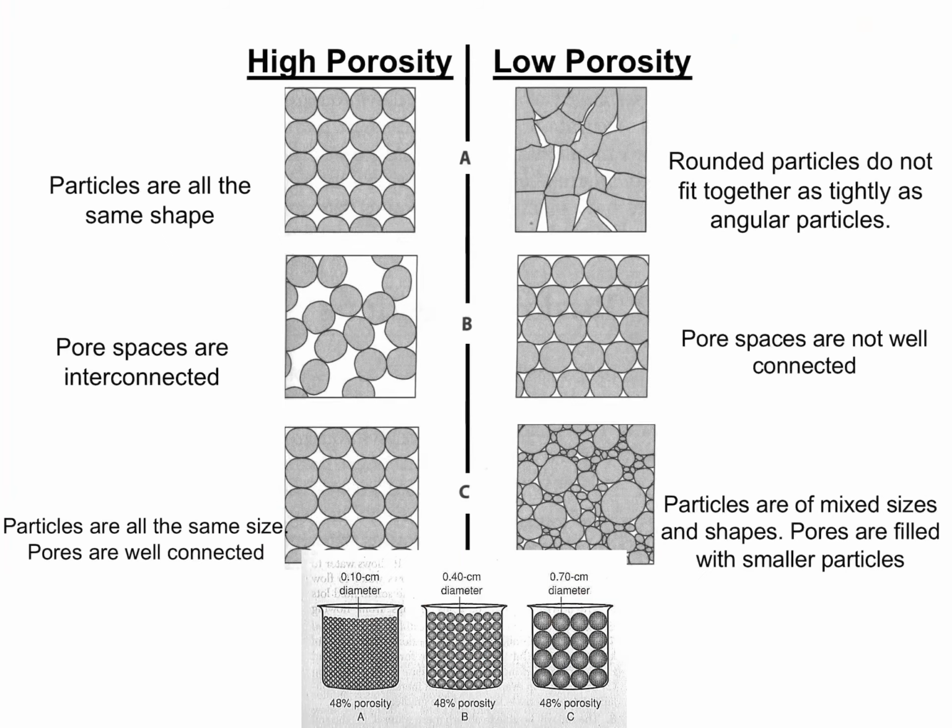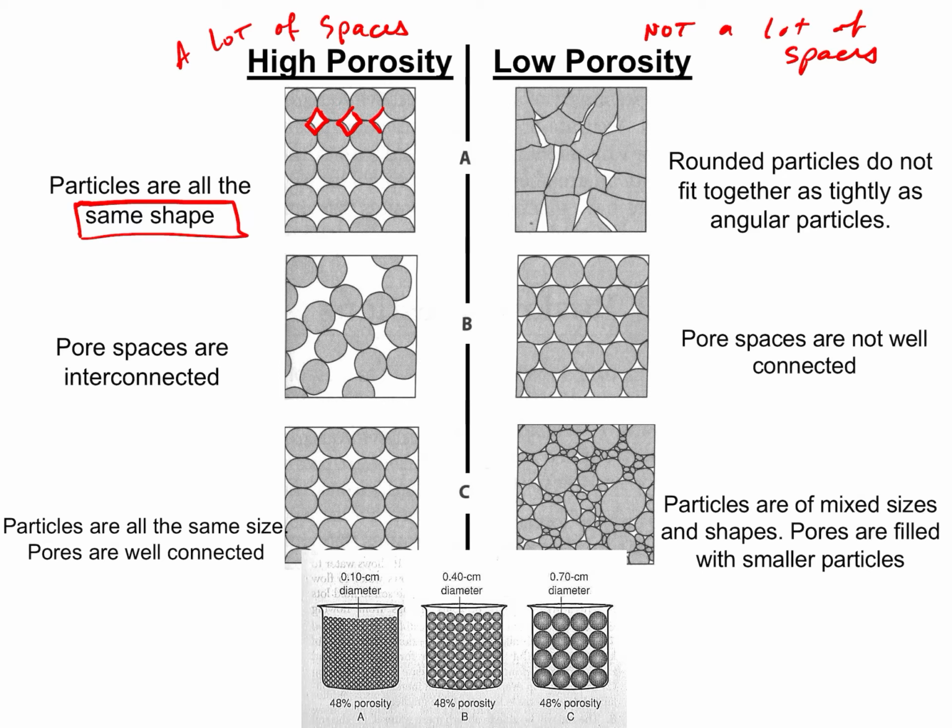Okay, so let's take a look at a couple pictures, and all of these are in your notes, by the way. So high porosity, this means that it has a lot of spaces. Okay, low porosity, not a lot of spaces. And you can kind of see it in the pictures, right? But take a look. If they are all the same shape, then they kind of sit on each other, but then they leave all of these open spots here. So that's going to give you good porosity, right?